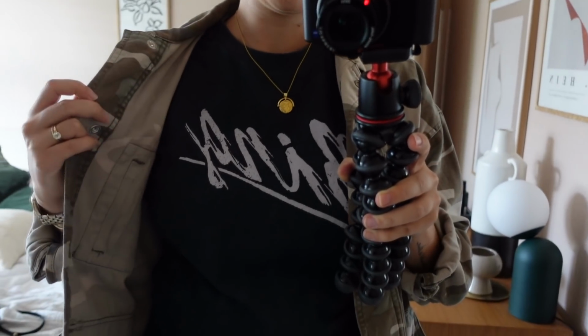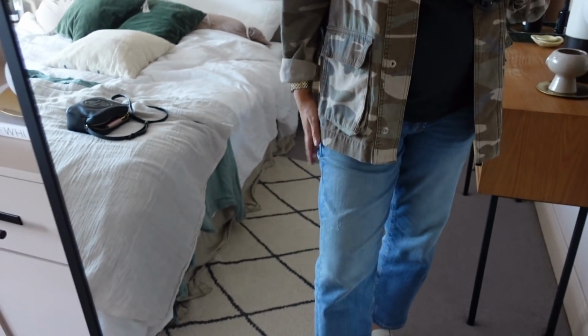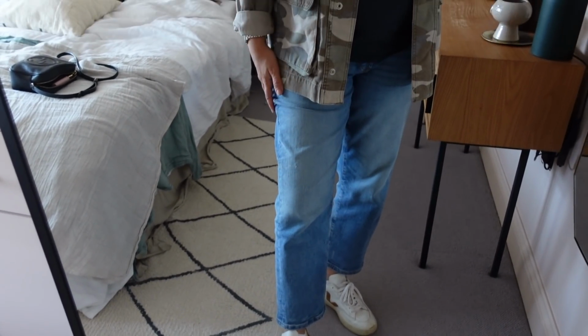So my Anine Bing t-shirt, these are such great quality. I bought a couple of these after Gray was born as a little treat to myself and they were just the best investment ever. I love them. The same jeans, I don't really have much of a choice of jeans at the moment.